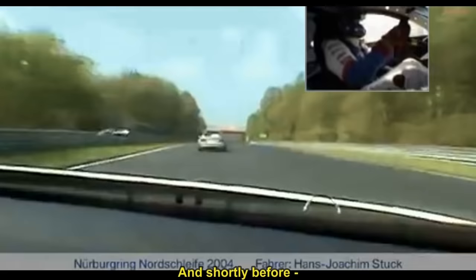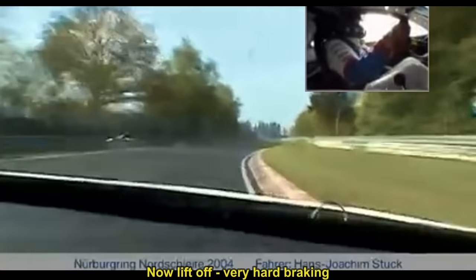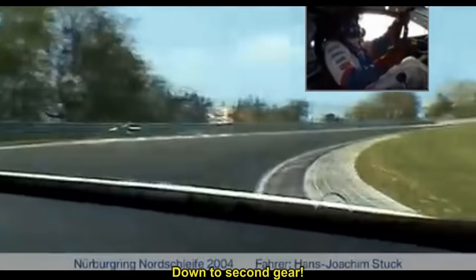Down on Antonio's booking. Stay on the gas. No lifting into the compression. Stay on. Top speed. Stay on. Now lift up. Very hard braking for the last chicane. Down to second gear. Over the curves. Acceleration. Third gear, back to start and finish.